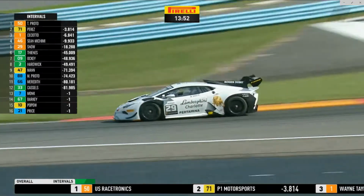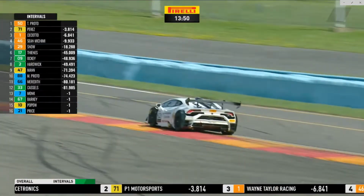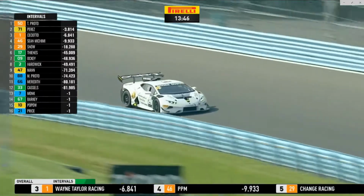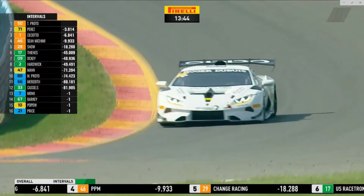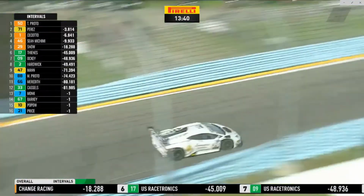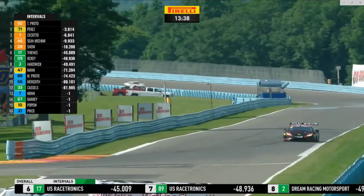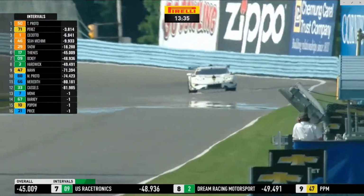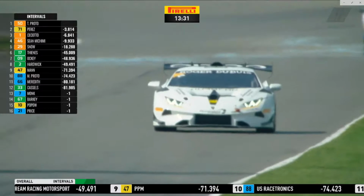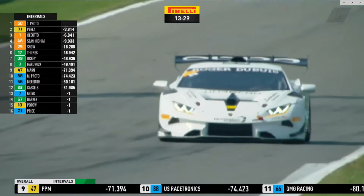Head of the field, still Tyler Proto ahead of JC Perez. Fastest lap of the race for the 46 car, Shinji Mishimi with a 48.0. That's more like it. And all of a sudden, whatever the ails were, now he's got the fastest first sector of anybody. Mishimi, who won this championship 2 years ago, has turned it up to 11.